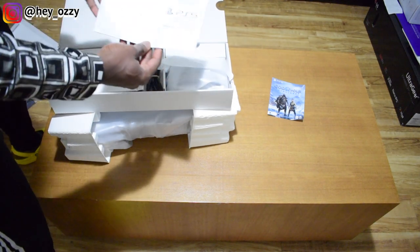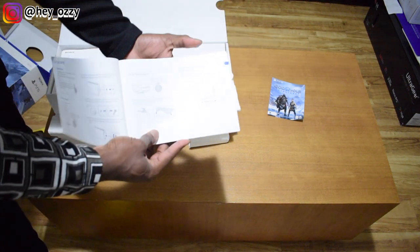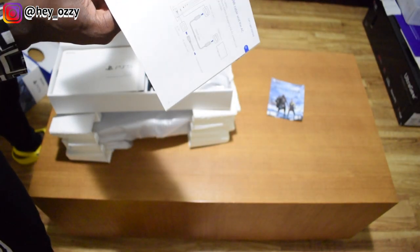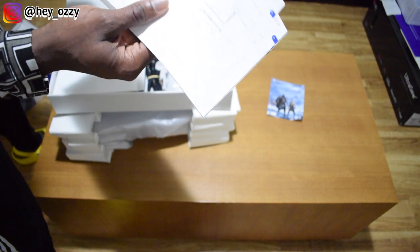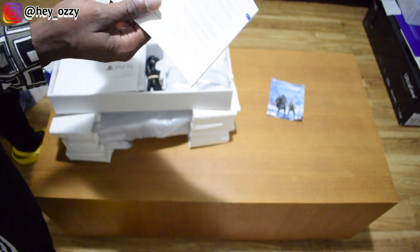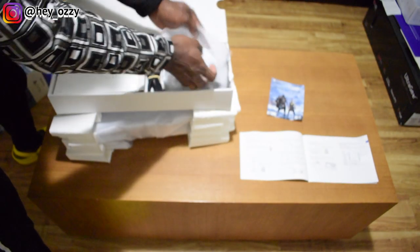Alright, so it comes with a PlayStation 5 quick start guide. All the instructions and stuff. It basically shows you how you use the base. Attach the base, always attach the base to the console, whether it's in the vertical or horizontal position. Cool. This console is the rear side facing. I'm gonna leave this to the side. I don't wanna break the PS5, so I wanna make sure I do everything right.